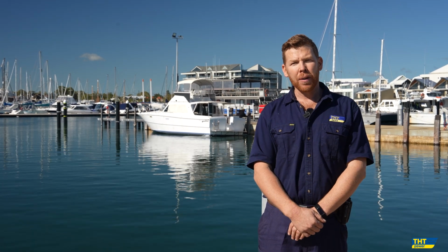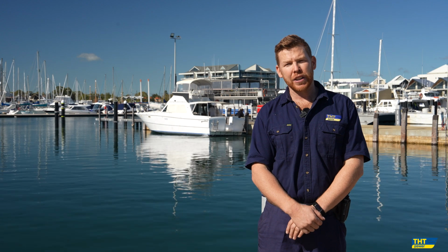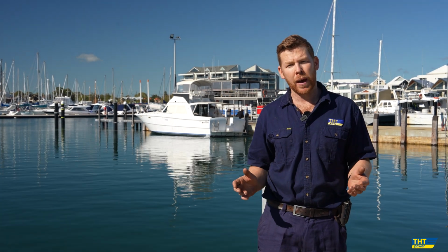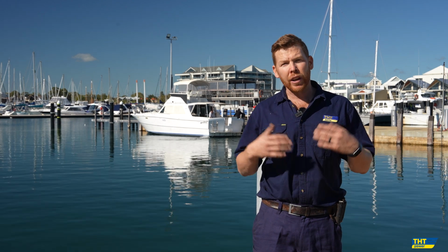Putting some fuel in it now, and very shortly we're going to turn the key and show you just how THT can offer you a very cost-effective repower to ensure older vessels like this amazing and well-built Randell can really live another full life. Come on board.